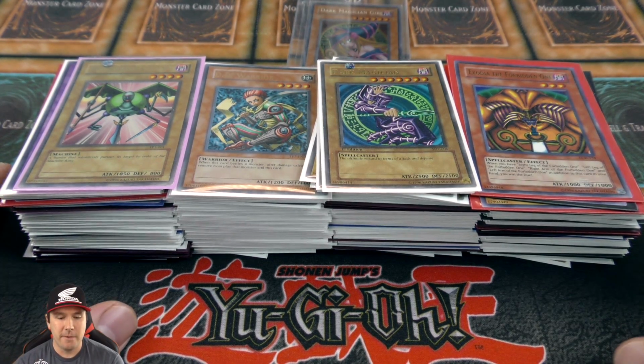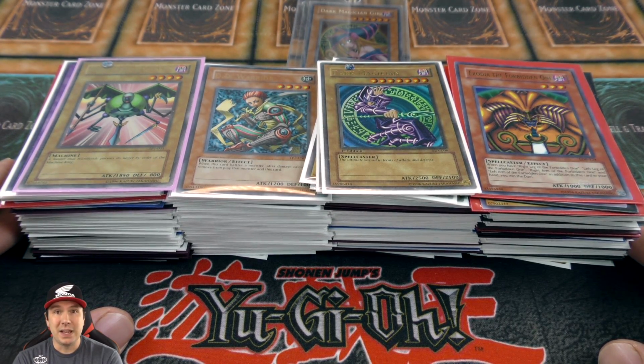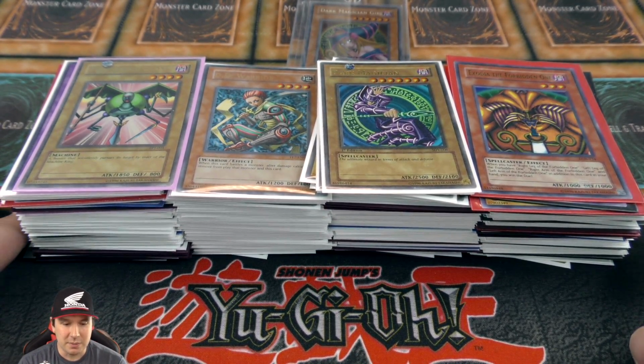I'm going to be showing off a massive collection of mine, and these are the cards that we have been getting from our random collections and our epic openings that I will be mailing into PSA to be graded. So I've been talking about this in some of the comments of my videos. Well, here it is. I'm going to be showing off all the random cards I'm going to be mailing in.